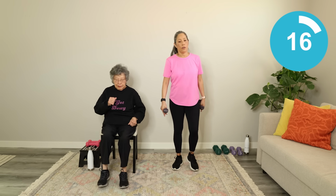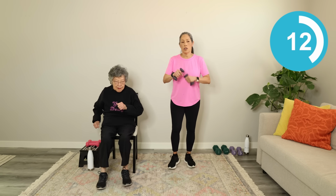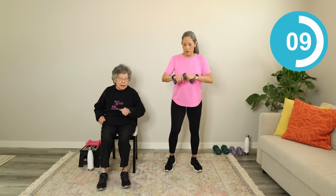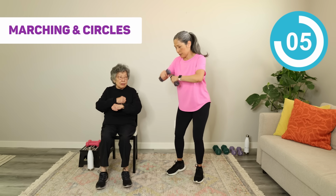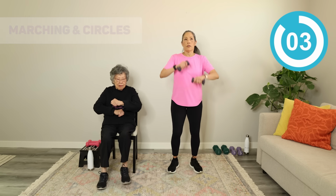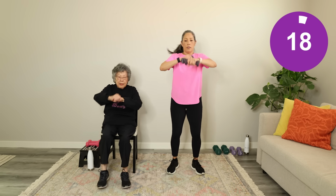Breathe. Whew. Did I forget? Oh, I forgot one. I'm going back. It's just kind of marching with a circle. See how I'm doing with my arms like this? Just like you're doing a punching bag. But we're doing it down here. Punch. Keep your feet moving.